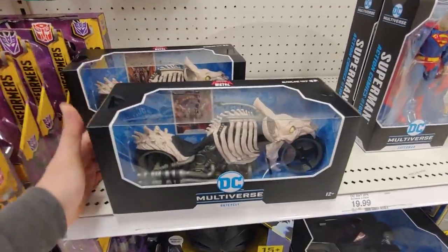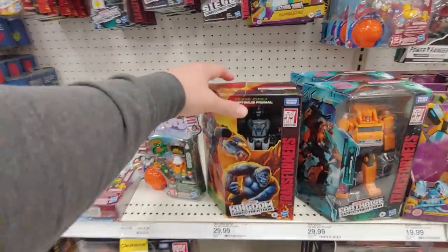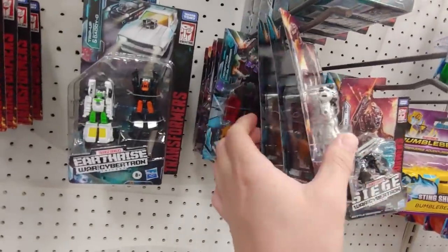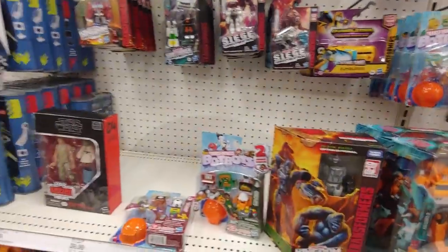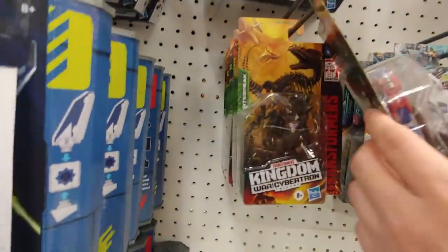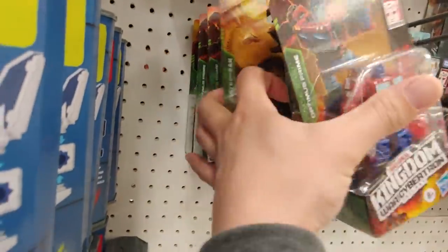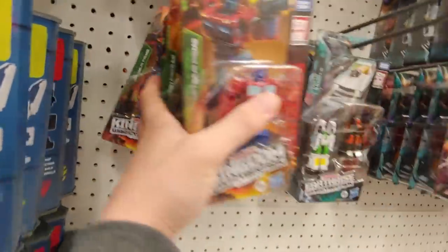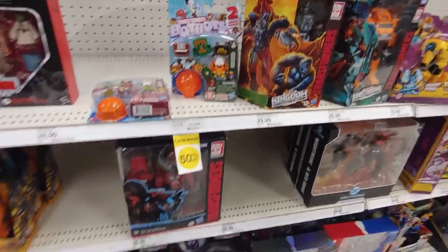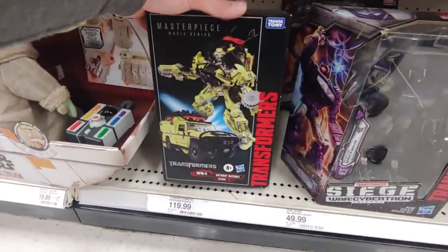Man, it looks so good. I may pick it up. I got Optimus Primal. One of these small figures. Vertebrake. $120.